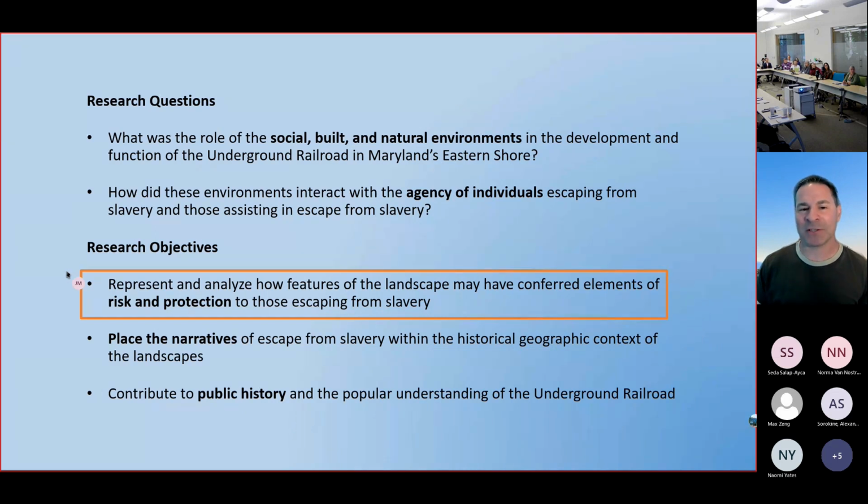The larger project here is about that social, built and natural environment, particularly in Maryland's Eastern Shore. I'll show you a map in just a second, but also how that intersects with the agency of individuals, of course, who are trying to escape from slavery. But what I really wanted to do, my research objective for this particular part of this larger project, is to try and understand or represent those features of the landscape that might confer elements of risk and protection to those escaping from slavery. So that's really what I'm going to talk about here.